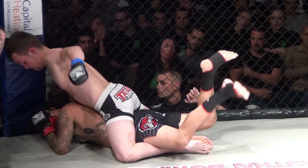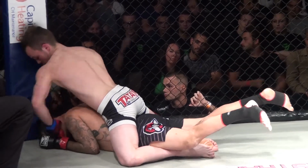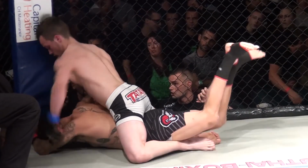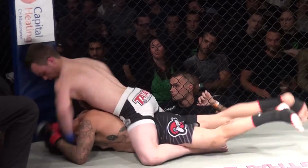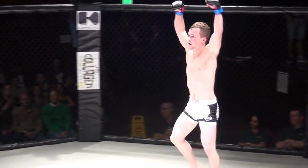He's not doing anything laying there. I mean, it's looking up close. Yeah, Tim looks comfortable enough. He's just sitting there. Look, he's not really doing anything. He needs to move. They're not big shots coming from Tim, but it's enough. Yeah, he's keeping it busy. There we go. The ref stopped it already. Sledge stopped it.